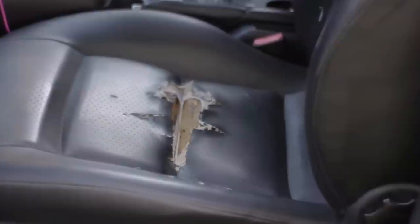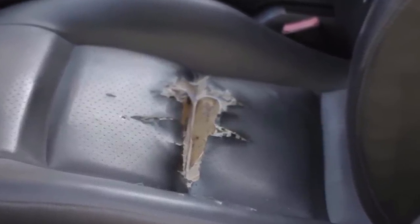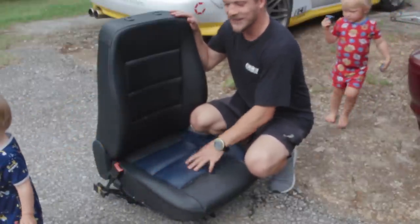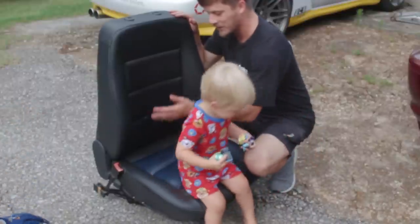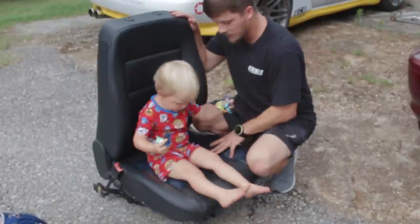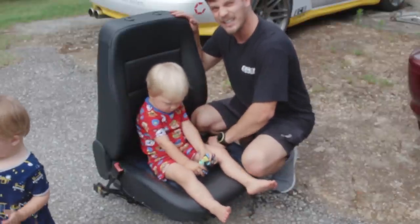I'll throw a picture up of that if I can find one. But she decided that this would be better. And it is, I mean, it's straight up blue. So I've got some ideas to fix this. I'm gonna try to fix it. If we're successful, then it'll be awesome because it'll be a way for you guys to match panels and stuff if something like this ever happens to you. If we can't fix it, then I guess we're gonna have to get it recovered. I hope we can fix it.